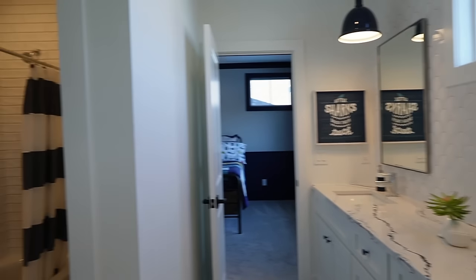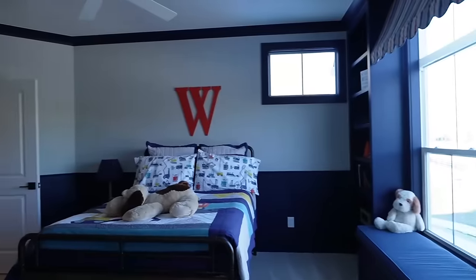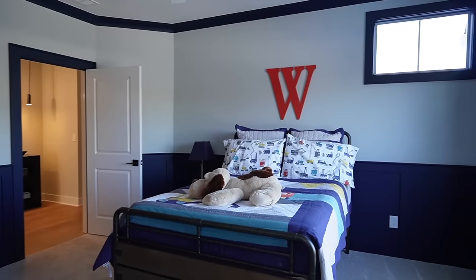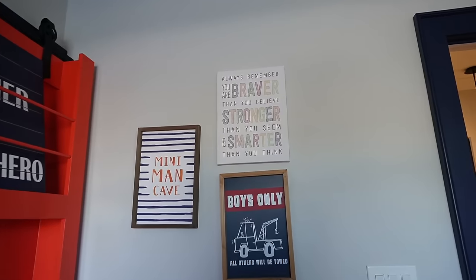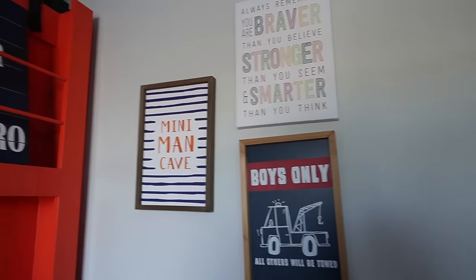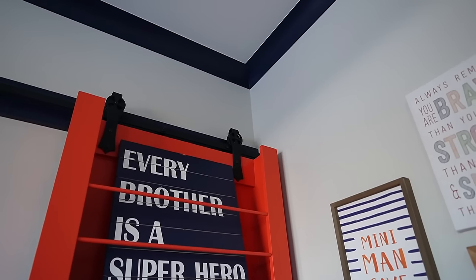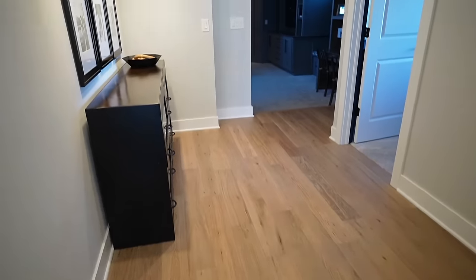Here's the other bedroom connected to it. And this is like a boy's room. Look at the signs on this wall. I was dying. It's like mini man cave, boys only. And then the closet, as you guys can see, every brother is a superhero. Anyways, that closet, so see how the door is kind of like that ladder? That's a sliding door for the closet.